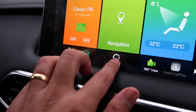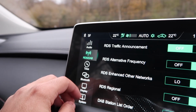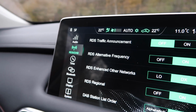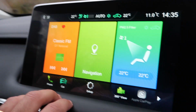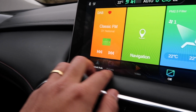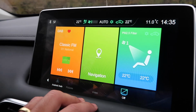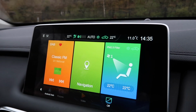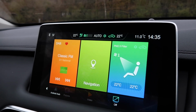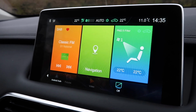Down here, you've got setup. That takes you through to the options for the touchscreen itself. Let's back out of that. You've got Apple CarPlay or Android Auto. And you can turn the display off if you want to. Let's say you're driving at night and you don't want to have this distraction, you can just turn it off altogether. So, right, anything else to go through?